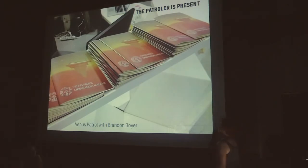an entire room. The second sub-curated space that we had was the Patroller is Present, which was a preview to what was then pre-release for Brandon Boyer's new online magazine, Venus Patrol. So Brandon was invited to come into the Espace video, which Oscar is going to talk about, the dedicated video game space. Essentially it's embodying the spirit of a virtual space, this online magazine, and bringing it in to show the spirit of the games and the works that were going to be part of Venus Patrol. With that, I'm going to hand things over to Oscar, who can tell you more about the Espace video and the Gaîté in general.